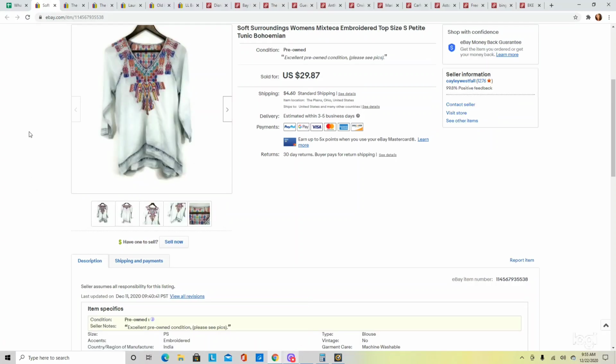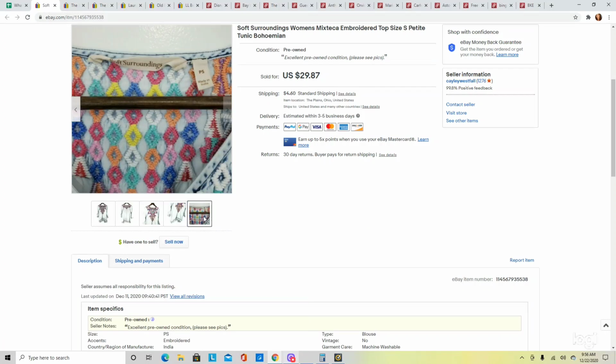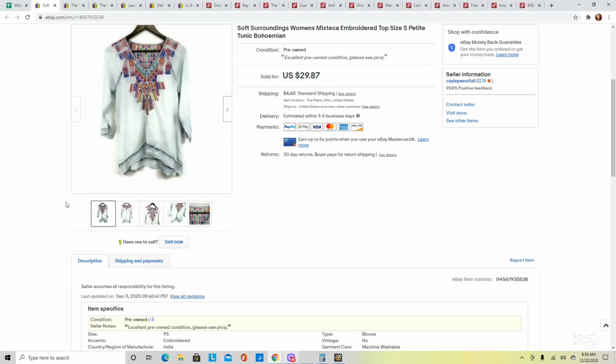I sold the Soft Surroundings women's Mixteca embroidered top. Mixteca was the style name that I was able to find using a quick Google search and looking up the style number on the inside tag. Now I already knew that this was going to do well because of the multicolor embroidery. Bohemian stuff is still doing really well. Plus this was a good brand in a tunic length, which is also a really good key factor right now. Had this one listed for $29.87 and it sold at my full asking price.